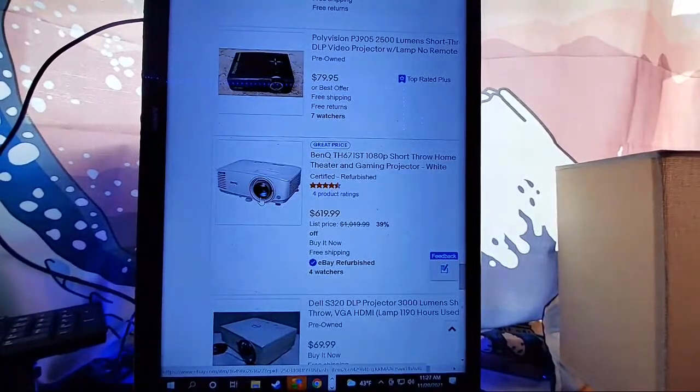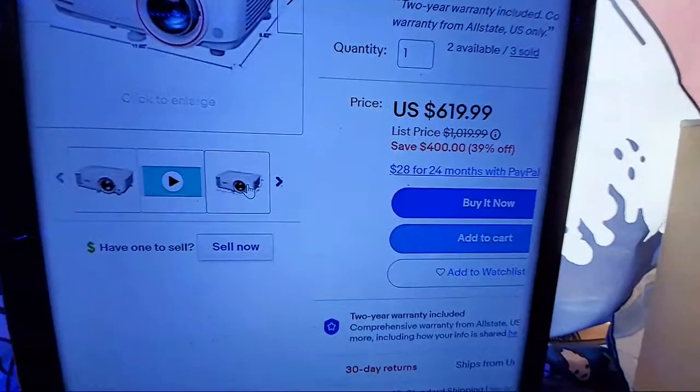See this right here. Someone look at this like BenQ projector. Short throw. 1080p. Look at the images on it. Again, I wouldn't go near it with a 10-foot pole.